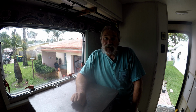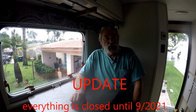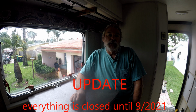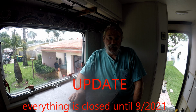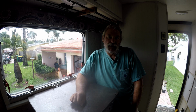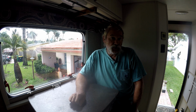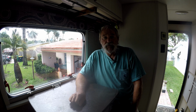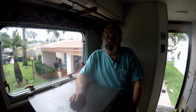Not that it's not good fishing, but FWC just put a notice out saying that now, because of red tide, you can't keep anything until maybe next year sometime, which is really hard to believe. I mean, red tide's been going on forever, but yet if you're a guide or a commercial, yeah, no problem, go ahead, keep fishing. So I don't agree with that, but I don't have a say in it.